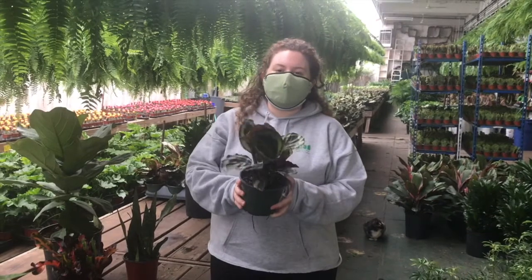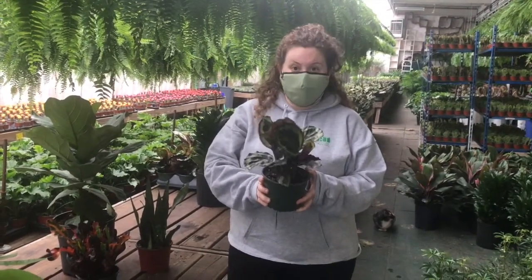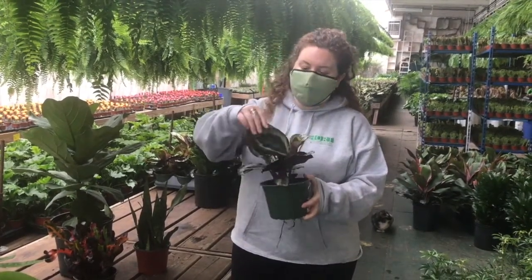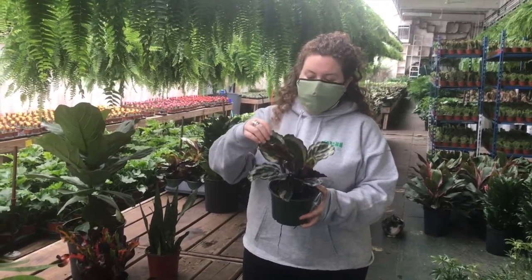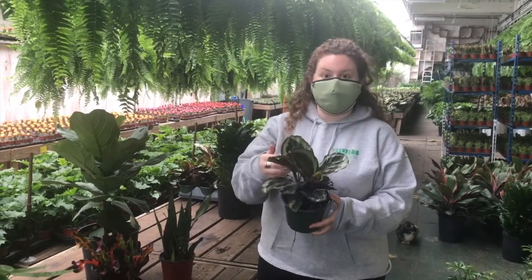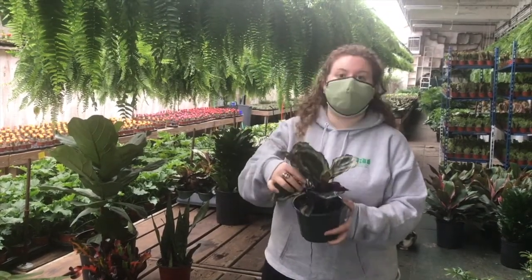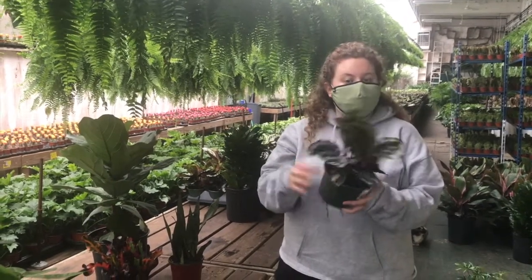So the number one thing to look for when buying houseplants is new growth. So we talked about leaves, we talked about healthy leaves, and when you're looking at your new houseplants, you also want to make sure to see that your houseplants are still growing, that there's still life in it, that it's still producing new leaves and new growth, and that can look many different ways according to the plant that you are purchasing.